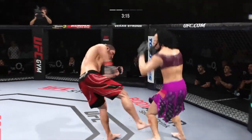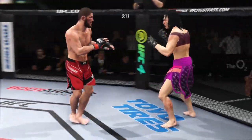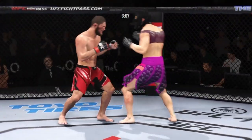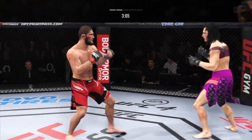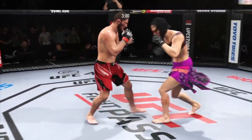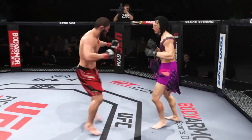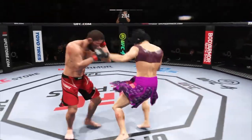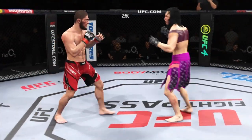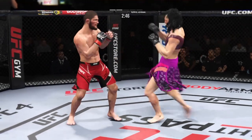Nurmagomedov. Ooh, what a punch. Very nice outside leg kick by him there, DC. We'll see if he follows it up here. He's really driving his shin into his opponent's thigh, beating his leg up. And just inches away from landing one of those big right hands. Oh, left hook to the head, it's blocked. Right idea, wrong execution, the left punch misses.